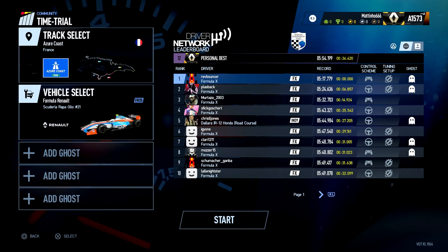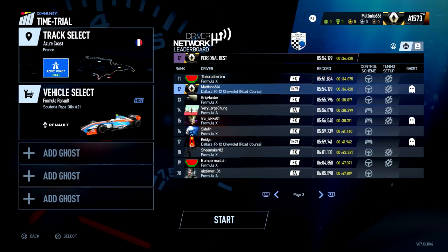I did it in the Chevrolet and not the Honda. So I don't know if there's a massive difference between the two, but I'm going to make the excuse now. There's a huge difference between the two. That's why he's 10 seconds faster than me. So there we go, we've been bumped down to the second page there. With that 554, we're in 12th place at the moment.